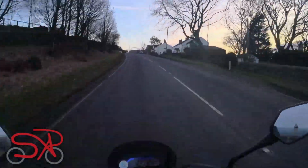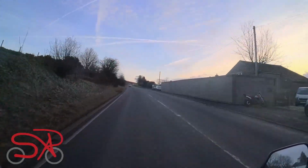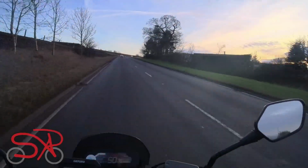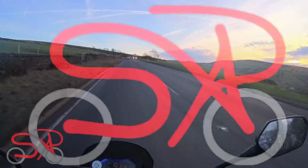It's another chilly one, but the sun is shining in the sky, the clouds are gone, there's a few vapour trails around. And I'm heading out into the Peak District again.